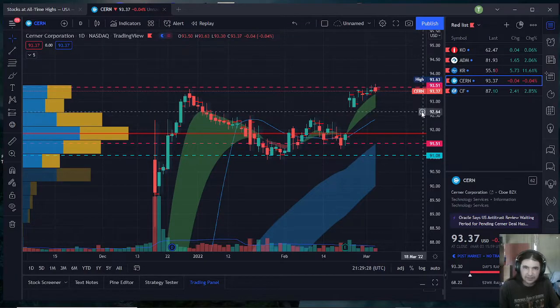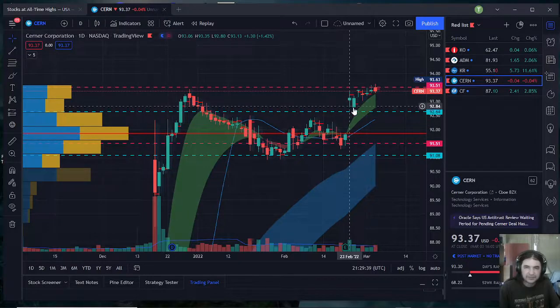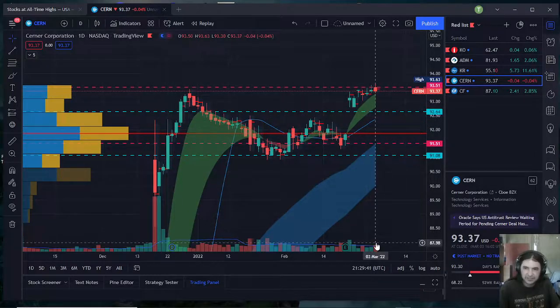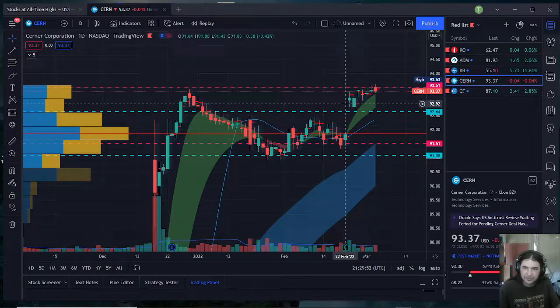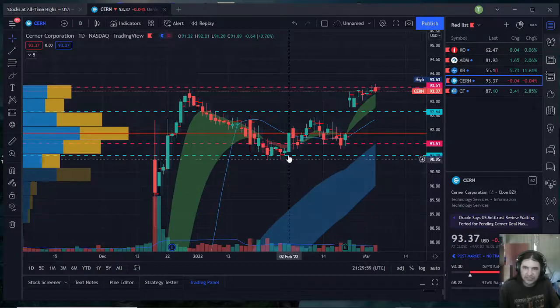I think that 92.64, 92 half area, just had a big gap. Gap might get filled. The volume down here is above average, slightly above average, just under. Yeah, so it had a gap up from its earnings. I mean, it's still making higher highs and higher lows.